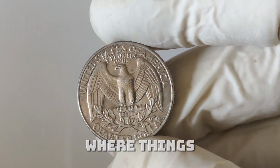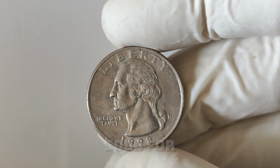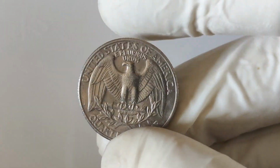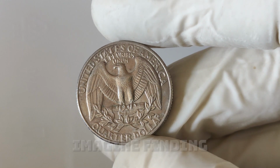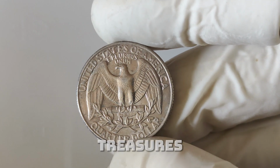Now, here's where things get really exciting. Over the years, rare versions of the 1998 D quarter have sold for eye-watering amounts, reaching into the millions of dollars. That's right, millions. These are coins that collectors simply can't resist. Imagine finding a 1998 D quarter in your pocket, only to discover it's one of these elusive treasures.